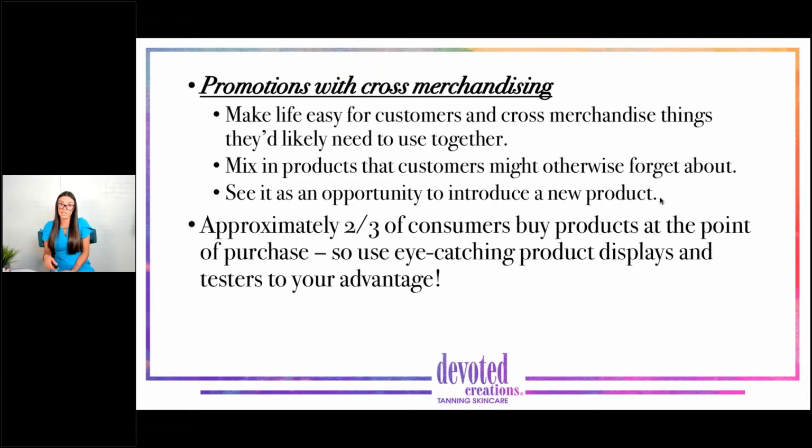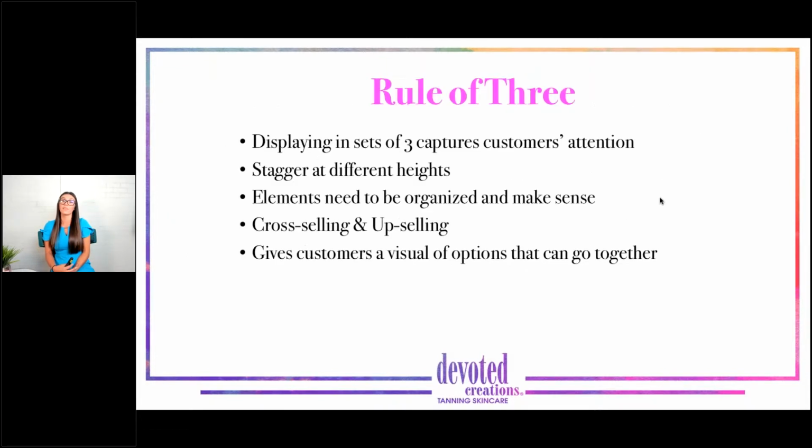So use your testers to your advantage as well. And then lastly, I promise, the very last slide, your rule of 3. So just a little bit more on your rule of 3. Displaying in sets of 3 can actually help capture someone's attention.